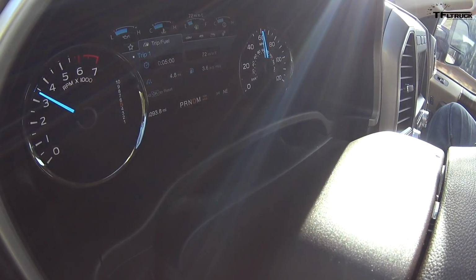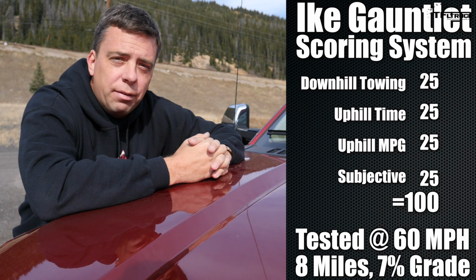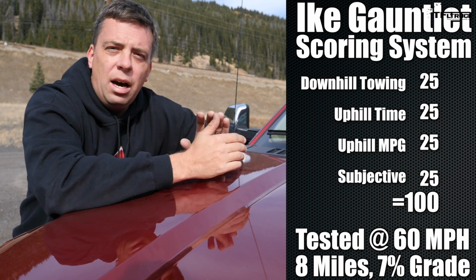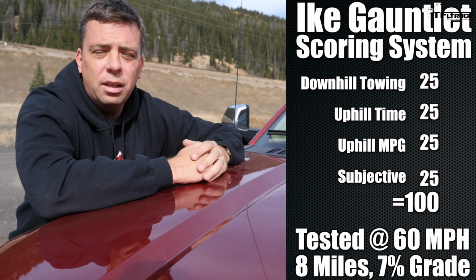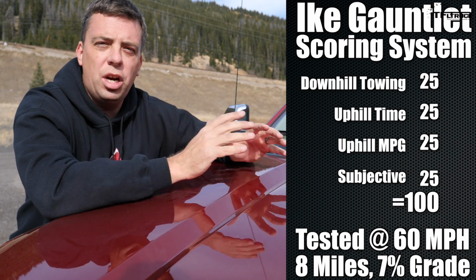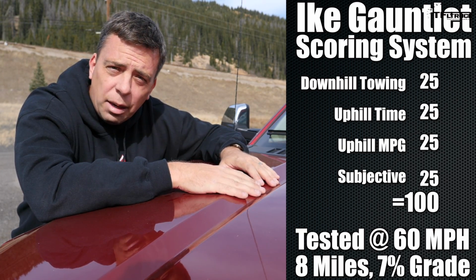So that's, you can see that. Yep. We're using the same iGauntlet scoring system as we did in previous years. 100-point maximum for each truck. For the way down, maximum points the truck can get is 25. For the way up the mountain, maximum points is 50. And the leftover 25 points are subjective score. And we're gonna rate each truck and see how they compare.